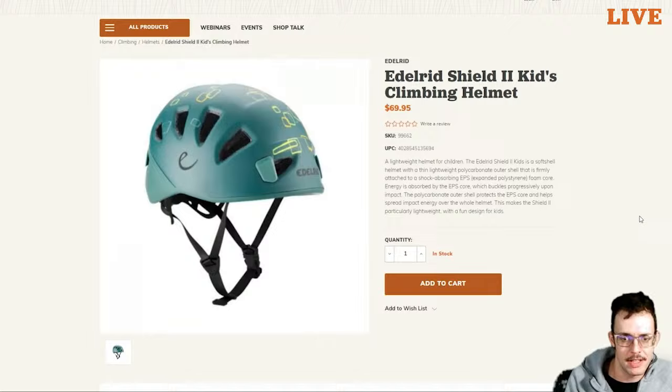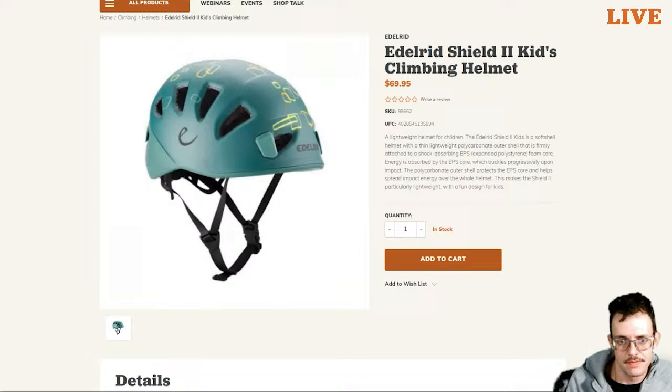But yeah, this is the Edelrid Shield 2 that we've just got a cool new color in. The other ones, if you have some older kids, maybe aren't as cool because they have like a bug pattern on it. So this is just kind of neater for the more grown up climbers. And if you are an extremely small headed person, you might find some respite here. This is an approved hard hat and a great helmet. I have one of these for my kids. Yeah, I love it.